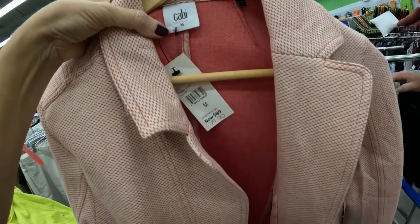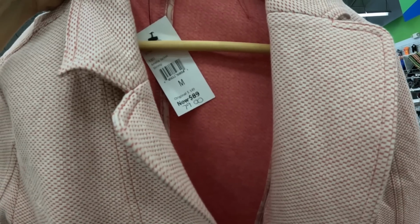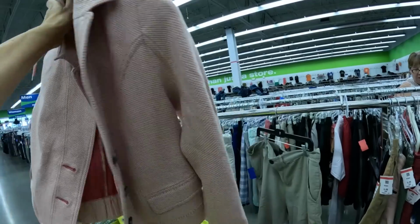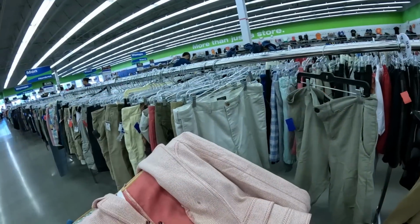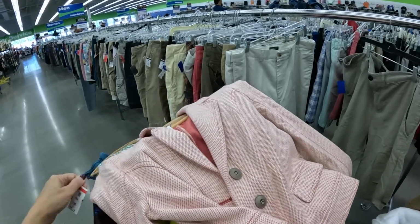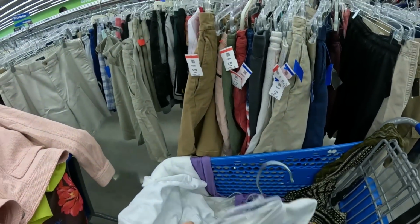A jacket, Cabi, new with tags. You could see it was originally $149, went down to $89 and $79, and here it is in Goodwill. So this is the Cabi label, medium. I don't pick up a lot of Cabi anymore. I used to pick it up more, but now I just judge per piece. But what am I paying for this? Let me find you the tag. $7.95 for this blazer.